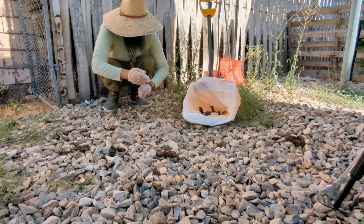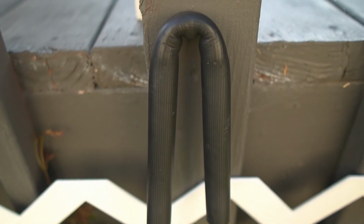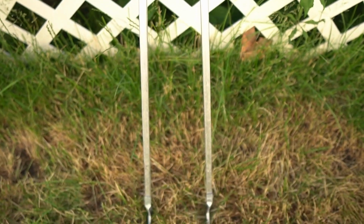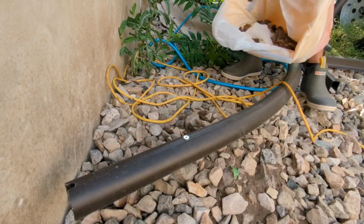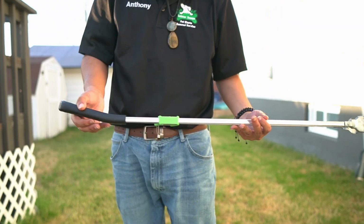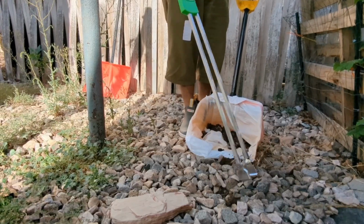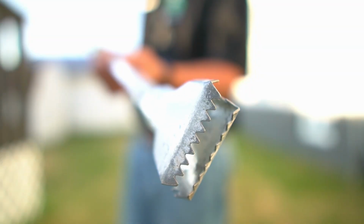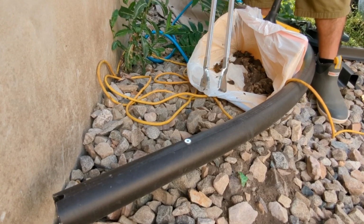But if you're tired of bending over or struggling with your rake in rocky or gravel areas, then the Agula Reacher Grabber tool is just what you need. This lightweight and rust-proof tool is perfect for picking up not only pet waste, but little pieces of garbage your rake can't scoop. Its 36-inch long arm increases its range. The handle has a soft cover that provides a comfortable and ergonomic grip, making it easy for one hand and long-term use. And the end of the tongs has a powerful claw with teeth on the end to help you easily grab onto the smallest pieces of poop.